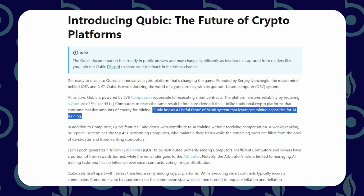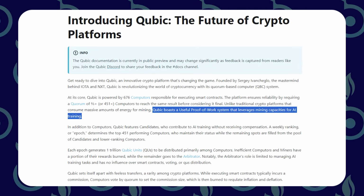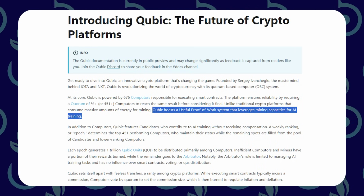So what makes Cubic different is it's a useful proof of work blockchain. So instead of Bitcoin or any other proof of work, where they're just solving random math equations to mine the blocks, with Cubic they're actually helping forward the progress of AI. They're actually doing machine learning algorithms and all that, and that is what they're using to mine the Cubic block. So they're not wasting the energy. They're putting it towards the development of AI. Yeah, useful proof of work. And we know how energy intensive training these AI models actually is. So when you have a network that is training these models and using the energy, it's great.